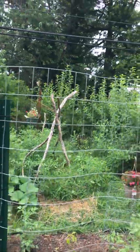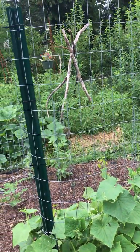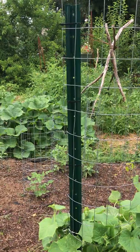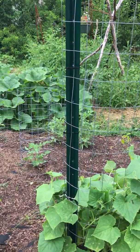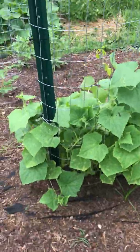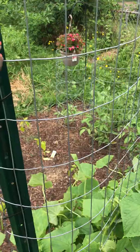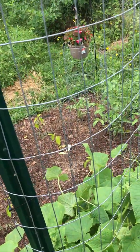I made this trellis very easily. I mean, super easy. You just buy these green T-posts. I bought 2 green T-posts, and I measured how big I wanted it. I should have made it a little longer, but that's okay. And then I just used zip ties to attach this fencing. I don't know the name of it because this is something that Miss Karen bought for the garden, and we had this left over.